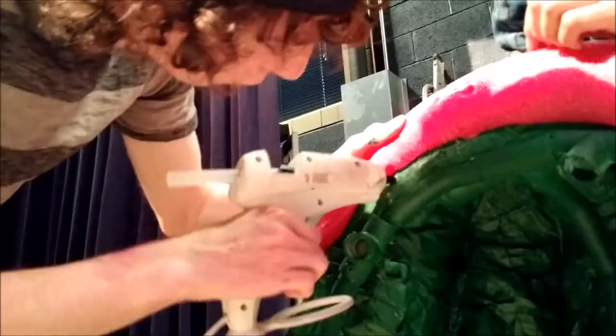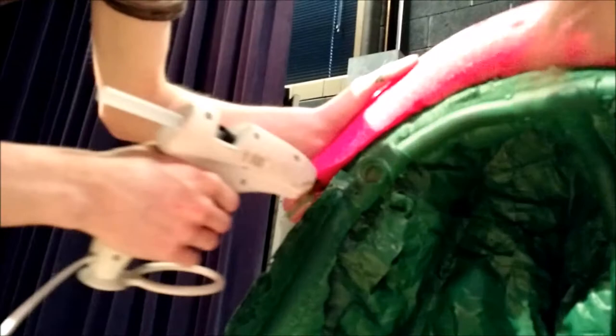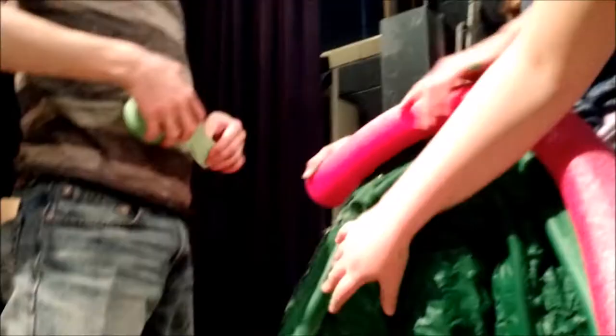Oh my gosh. Jacob and his glue gun are having troubles. It's melting. What's new? Now we are taping it because Jacob and his glue gun have broken up. It was the noodle. Me and my glue gun are fine. Working it out.